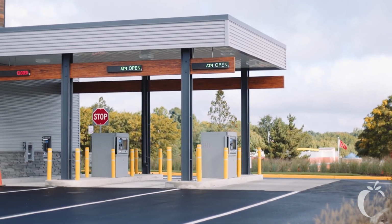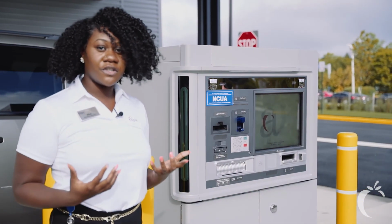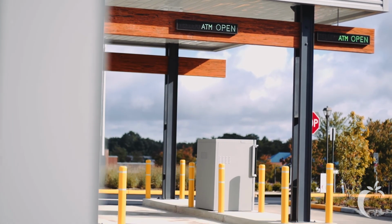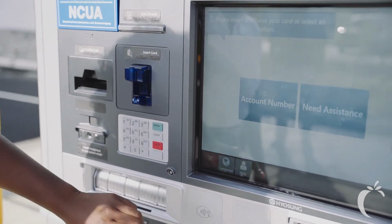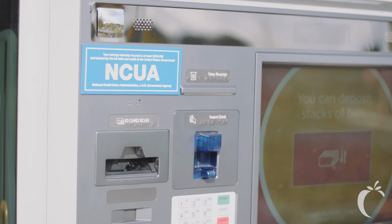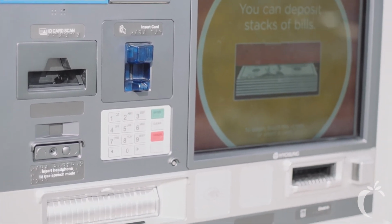So this is our new drive-thru. Unlike the traditional drive-thrus that you're used to, we are actually going completely tubeless. So if you want to use a virtual teller, how you would do it is just press a button and a live teller will come and assist you for your transaction. For anything else that's general transaction related, you can just go ahead and use it as a regular ATM.